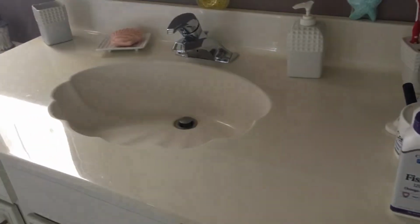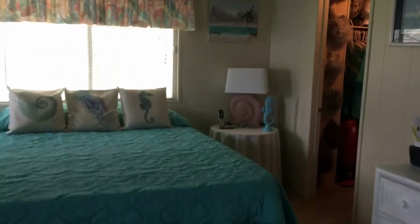Going into the master bath. There we go. Oh, it's a clamshell sink. That's cute. Nice colors. Walk-in shower, as you can see. Extra storage over here. Oops, sorry about that. Very nice. Back into the master.